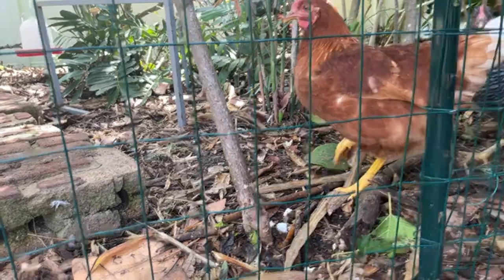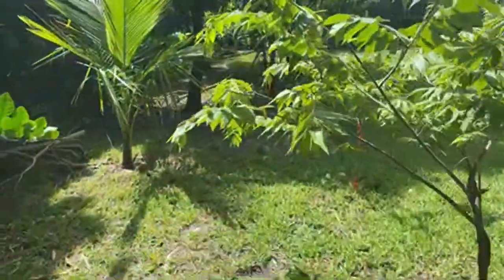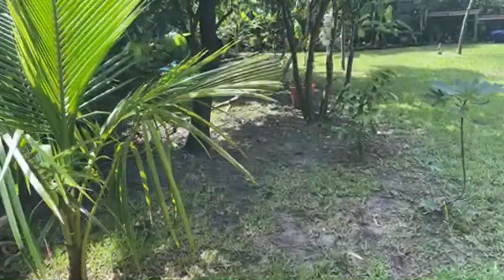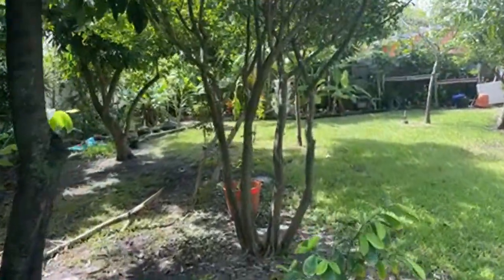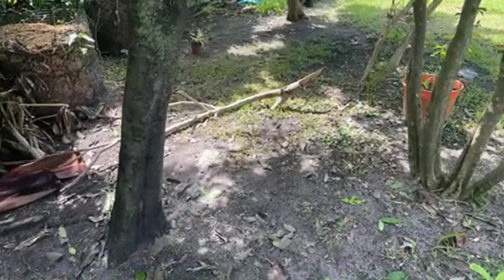Well, I was going to go over and grab a cool new tool I just recently got, but I almost stepped on a snake, so I figured, why not show you the snake? There he is. Black racer.